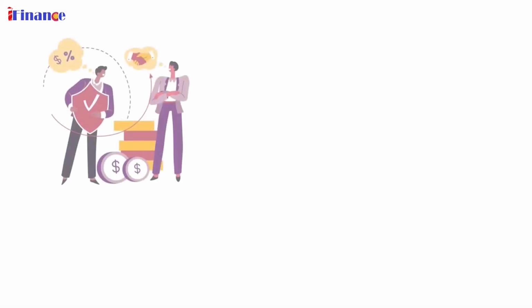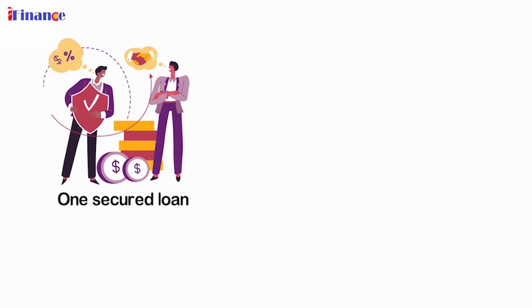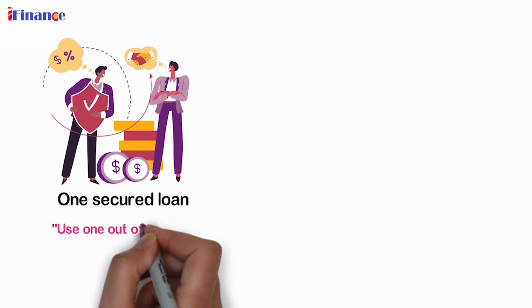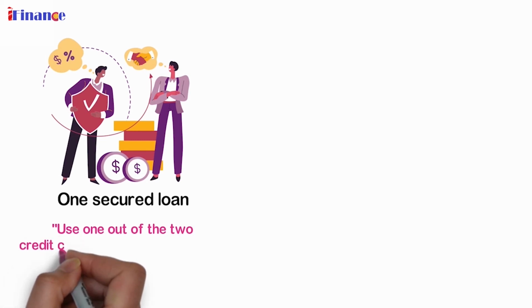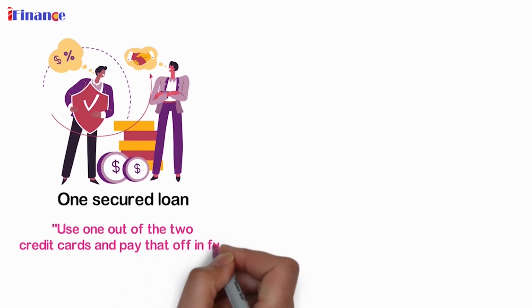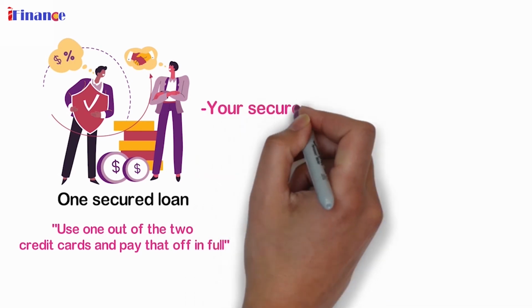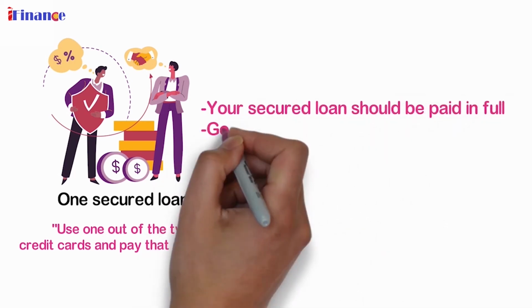Now, to talk about spending habits, since you'll now have 3 credit cards and 1 secured loan, out of these 3 credit cards, you want to make sure that you follow the same exact spending habits that we talked about last step. What you want to do with your credit card usage is pay off in full 2 out of the 3 credit cards, or if you cancel the secured card, use 1 out of the 2 credit cards and pay that off in full, and leave a very small $1 to $10 balance reporting out on that other 1 credit card. And then on top of that, your secured loan should be paid in full since it was a 1 year.